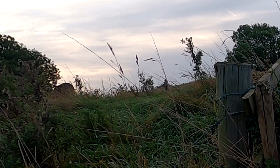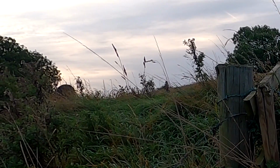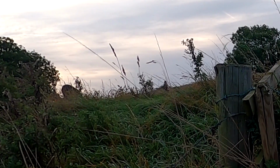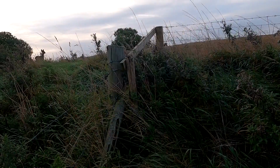This little one keeps looking at me to see what I am. Then the buck appears behind him.